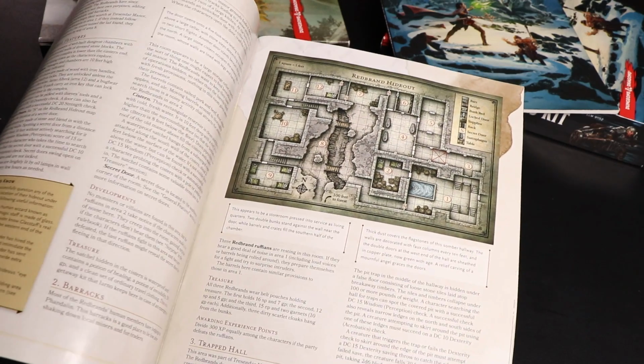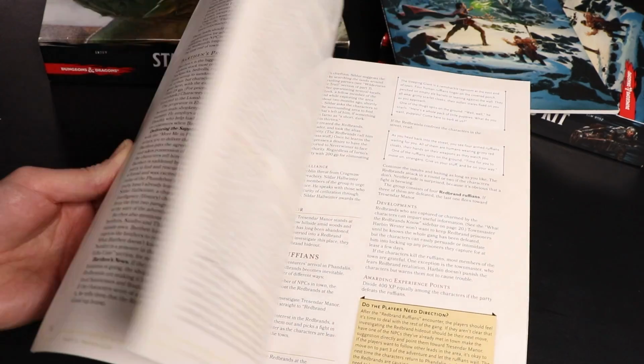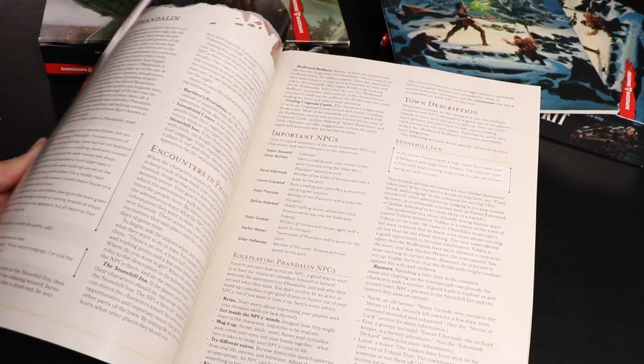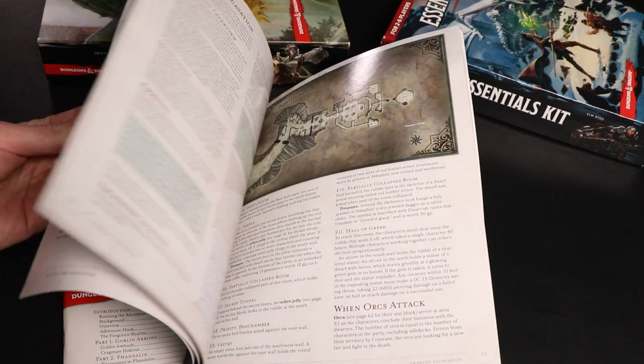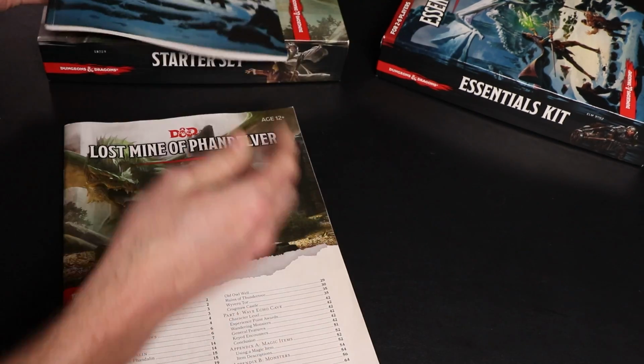Now, many of you in my review of the Essentials Kit did point out it seems kind of like the Essentials Kit is a bit of an expansion on the starter set. And I would actually agree with that. I think that is the way they intended it. I didn't really see that at the time, but now I definitely do. The starter set has a more coherent, linear adventure, whereas the Essentials Kit feels like a collection of side quests. It expands on the town of Phandalin, which is cool.